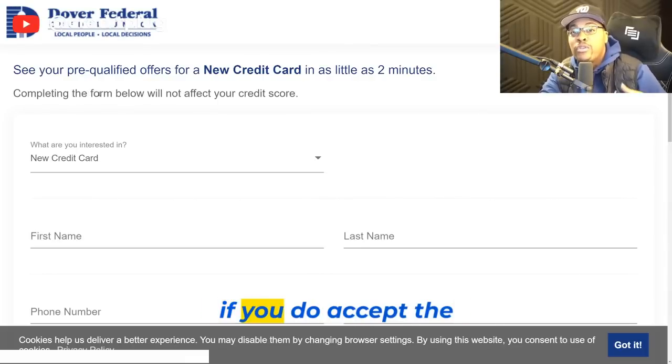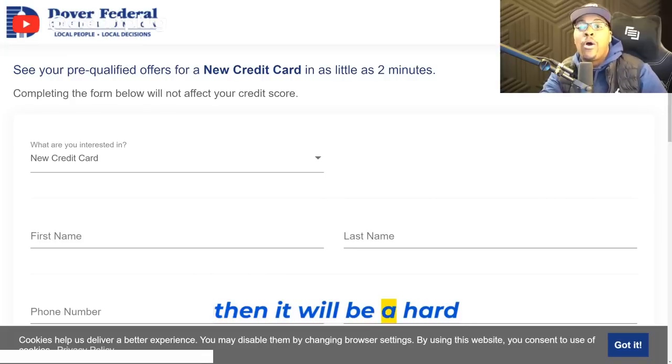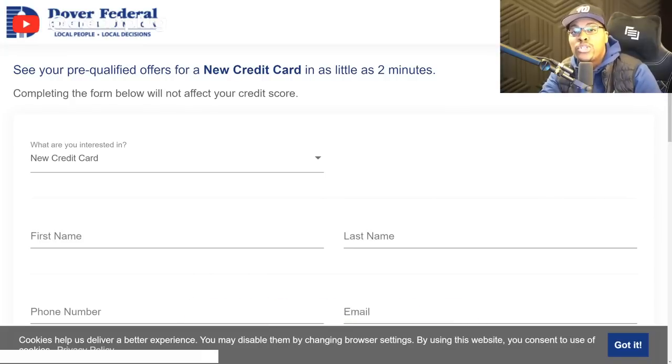Now, again, if you do accept the offer, then it will be a hard pull. But again, you'll know exactly what you're getting approved for, the limit, as well as the APR.